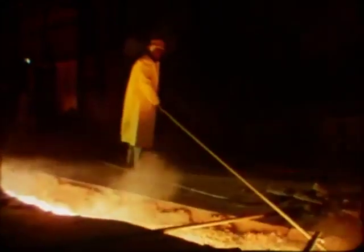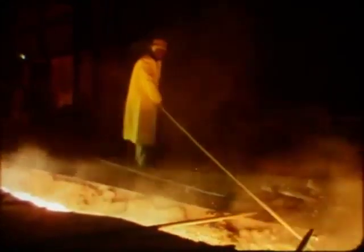The work may look dangerous and even frightening, but because of training and proper safeguards, the records show that this is one of the safest of all industries. In fact, steel workers are safer on the job than they are at home.